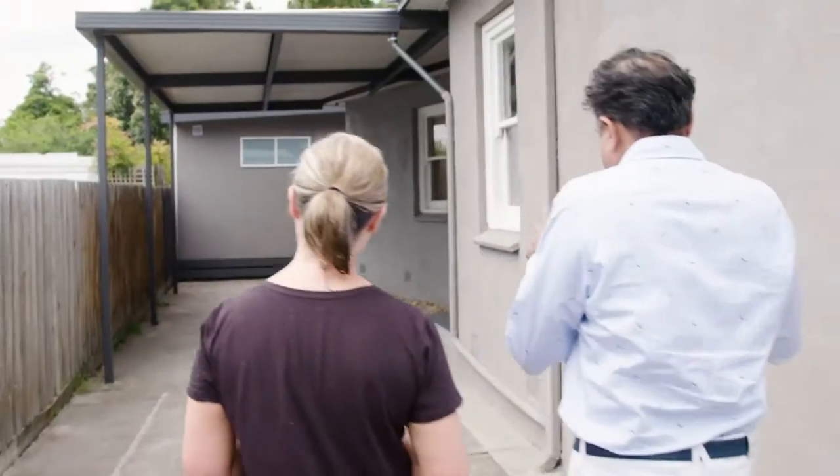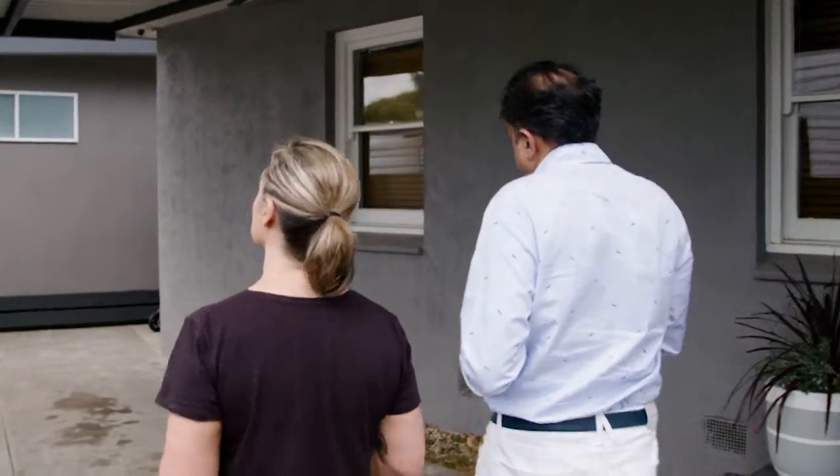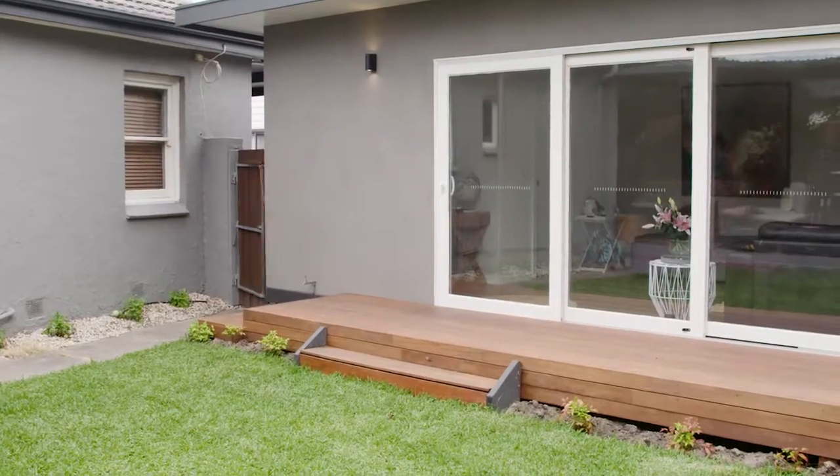In this particular case, we built the studio where the original garage used to be. If you note, we've been sympathetic to the colours and the colour schemes. We've sort of kept the same thing going. It really does look quite enormous from out here. I'm looking forward to seeing inside. Oh, good. Show me through? Yes.